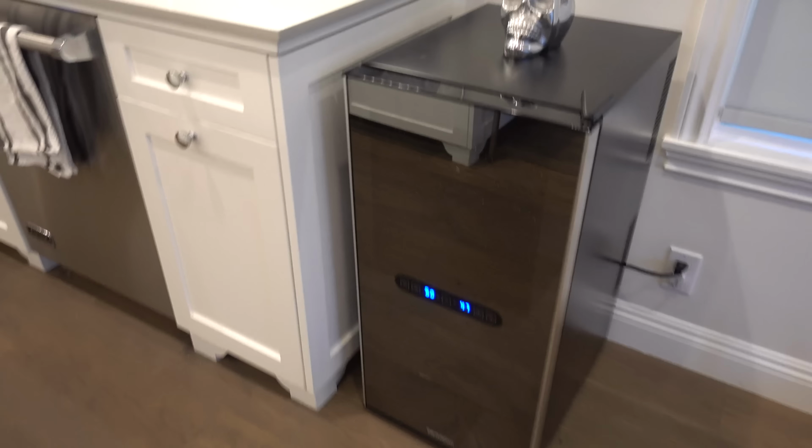Check out this sweet wine fridge. Look how much wine I have.